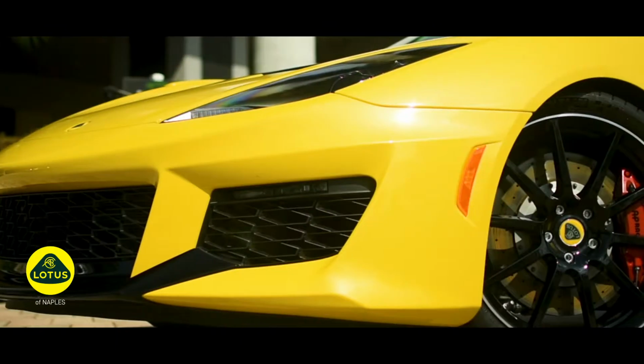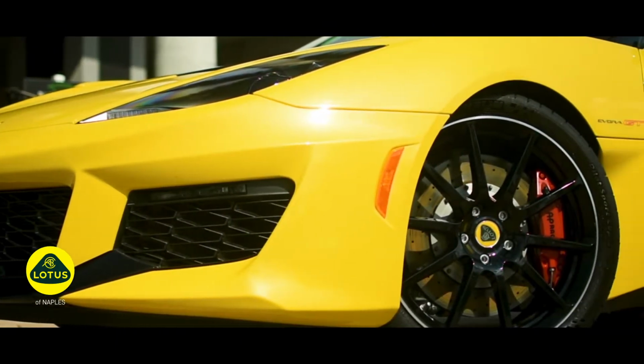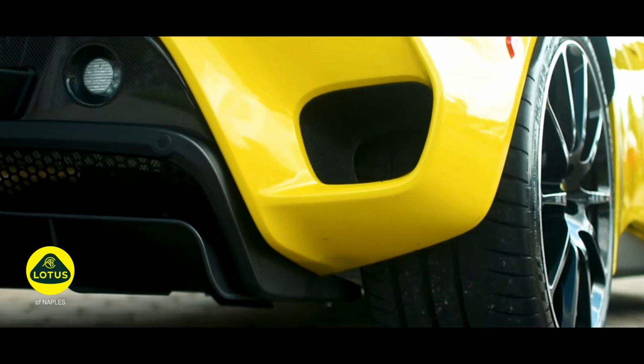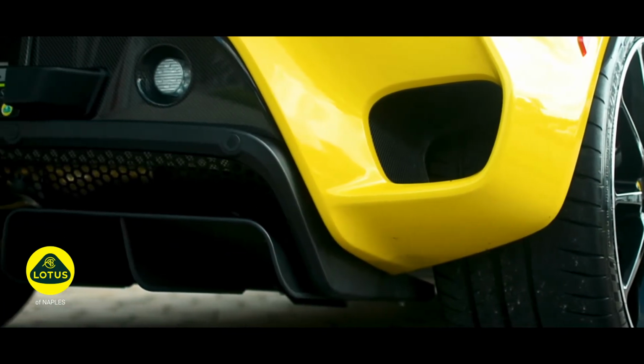All right, John, so what's the bottom line takeaway? Bottom line takeaway is this 2020 Lotus Evora GT is really a force to be reckoned with on the track. The gearbox is brilliant, isn't it? Yeah, short shift, really tight gear ratio. The clutch and pedal positioning is really well done.